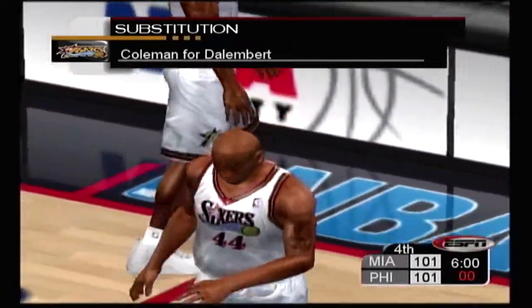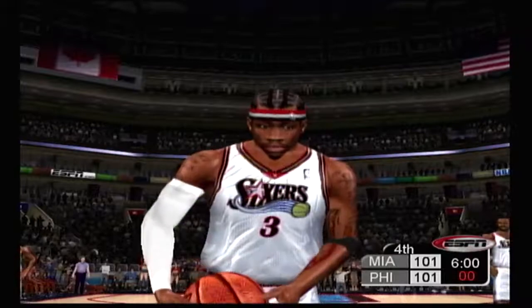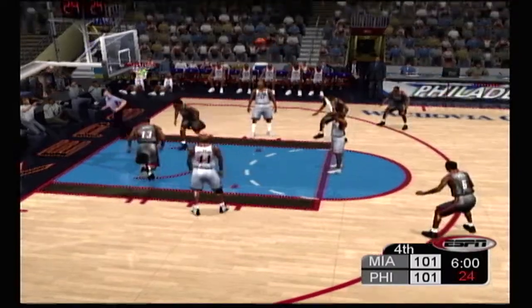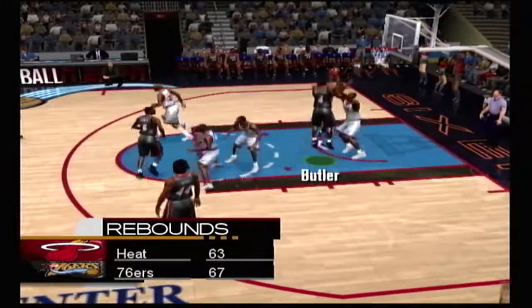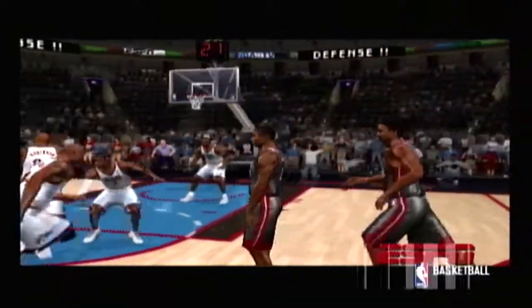Coleman will come back onto the floor. Substitution for the 76ers. He can't complete the three-point play. Gets the offensive board. Fired long by Coleman. Nothing wrong with going with a hook. You just got to be able to make it. It's hard to believe, but this one looks even better the second time.